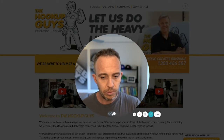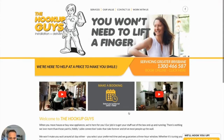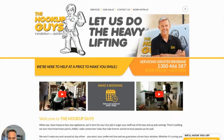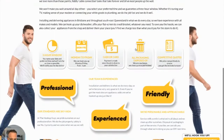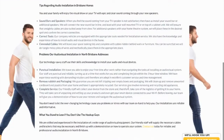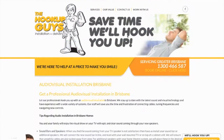So I'm just going to jump quickly over and show you their existing website. As you can see, a lot of things missing here from a conversion element above the fold, a lot of space wasted, missing some call to action. And in truth, it's quite an ugly site. But as you can see, it's very content heavy. It's not very readable. So in essence, the site just needs to be cleaned up.